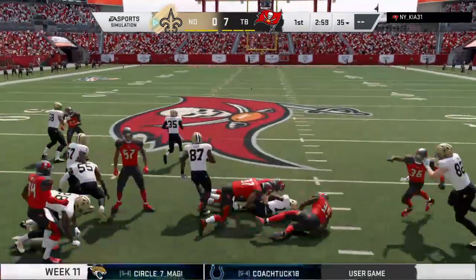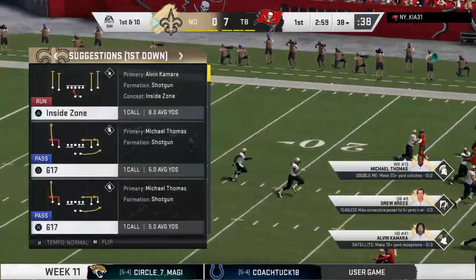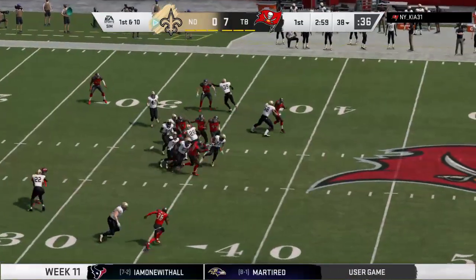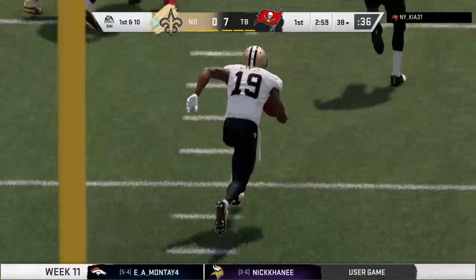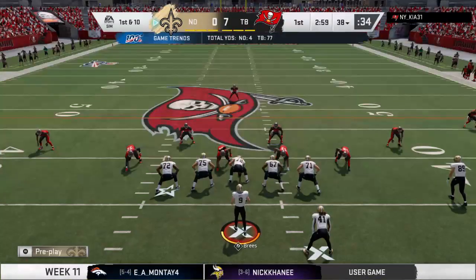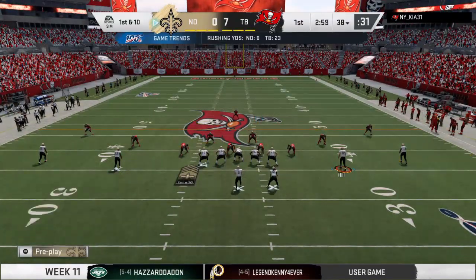Yeah, that's right. Then he breaks it all the way out to the 38-yard line. Great return. At their own 38-yard line. The Saints offense on the field, ready to get their drive started. And to be frank, they're just in a tough spot.